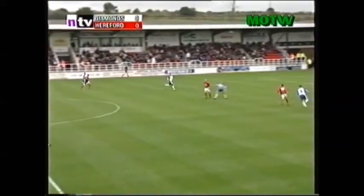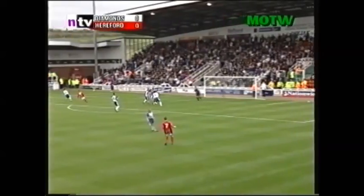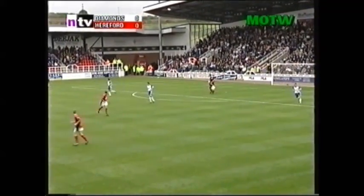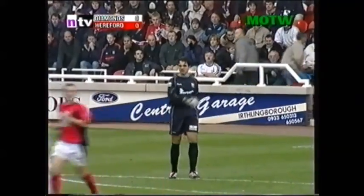Early ball pumped forward, looking to get on the counter. Warburton's underneath it, loses out. Rodwell with the covering header, does ever so well. Gives it back to Turley. Setchell come wide. Turley looks to pump it forward instead.